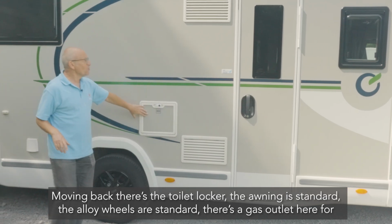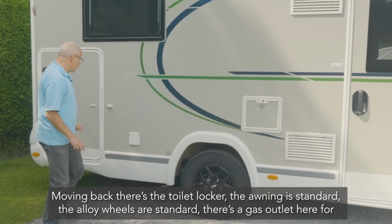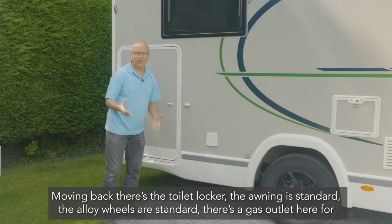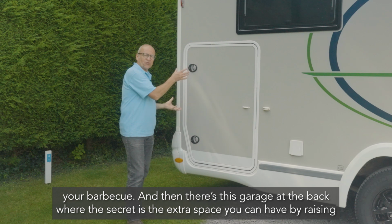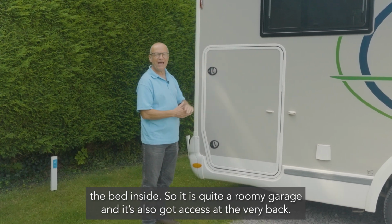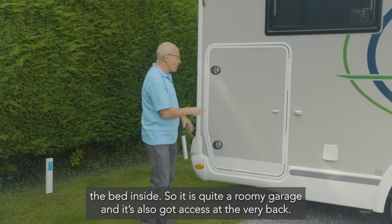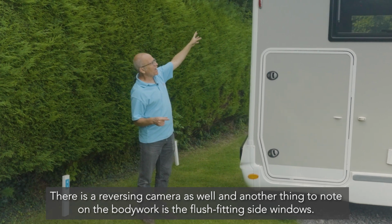Moving back, there's the toilet locker. The awning is standard. The alloy wheels are standard. There's a gas outlet here for your barbecue. And then there's this garage in the back, where the little trick or the secret of this garage is the extra space you can have by raising the bed inside. So it's quite a roomy garage, and it's also got access at the very back. There is a reversing camera as well.